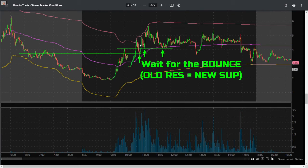I love finding these almost flags, how it creates these little downtrend flags and then pops above them. Downtrend flag, crazy pop above it. Downtrend flag, crazy pop above it, right? So notice those areas, whatever you like trading.